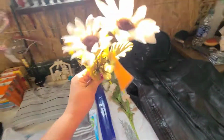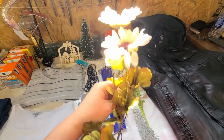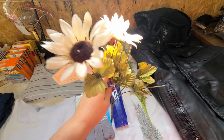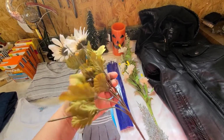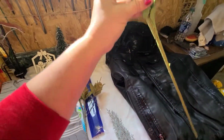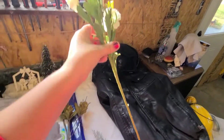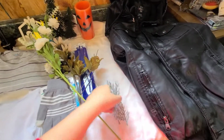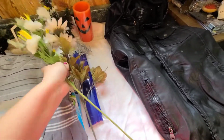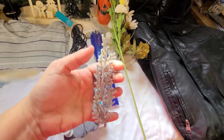And there were some of these flowers, which look almost identical to the ones that I get at the Dollar Tree. So that's pretty cool because I have some flower tops that I can add onto these pieces. And then there were these flowers that feel really weird. I think they're daffodils. That's what they look like. And then a couple little scragglers that I can use for my Christmas crafts. They look like they have frost on them.